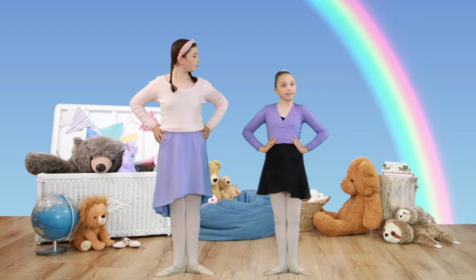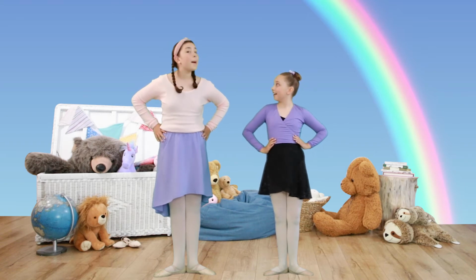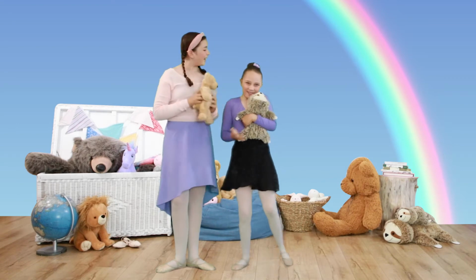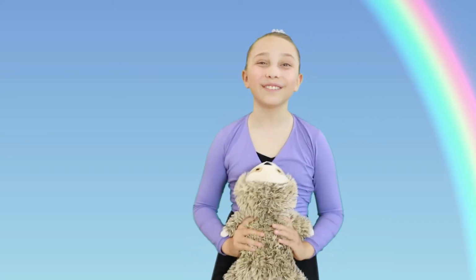Shouldn't we invite the teddies to come along too? Oh, absolutely. Okay then, I'll go get them. Would you like to get your teddy or your friend to come along too? Here they are. Great, thank you. Are you ready? So, we're off to visit the Queen.